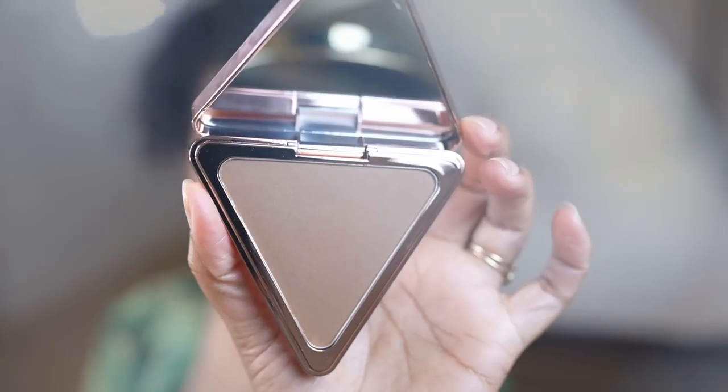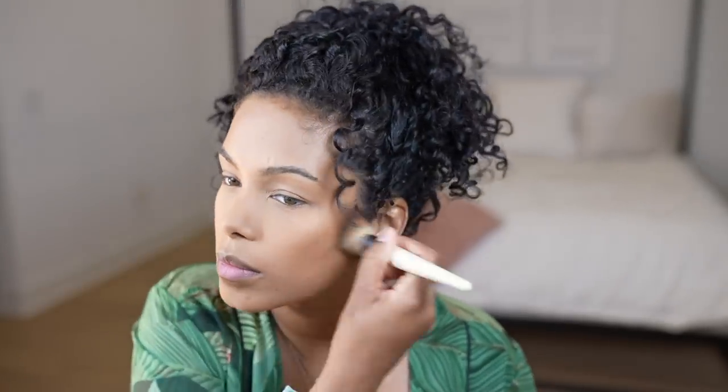Add some warmth to my face. I'm gonna be using this matte bronzer by the brand LYS Beauty. I like this bronzer. So I'm not so pale from that powder. I'm gonna go on my jawline.